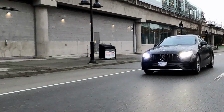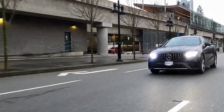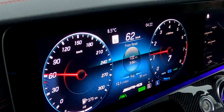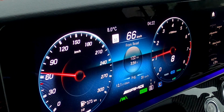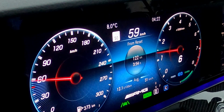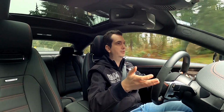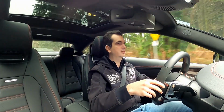When you're just driving around town or on a highway in comfort mode, the engine is rotating at around 1000 to 1200 RPMs. And even at that low of an RPM range, it's still really, really smooth. It's almost as though the E53 is electric. You do not feel the vibrations from this engine.